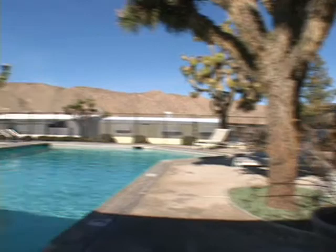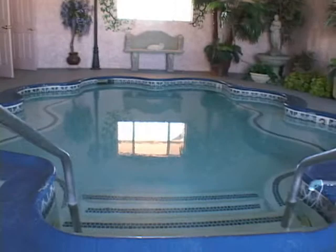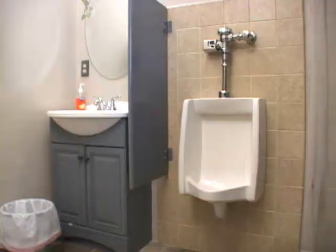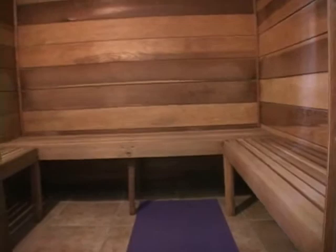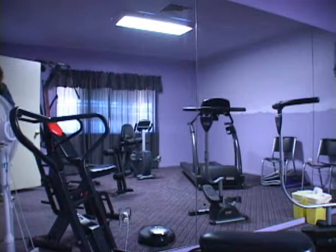The clubhouse features a large pool. When you go inside from the pool, there's a sauna and a spa. When you leave the pool and the spa and the sauna, you can go right into the showers and the bathrooms and the dressing rooms. Or you can leave there and go into the weight room.